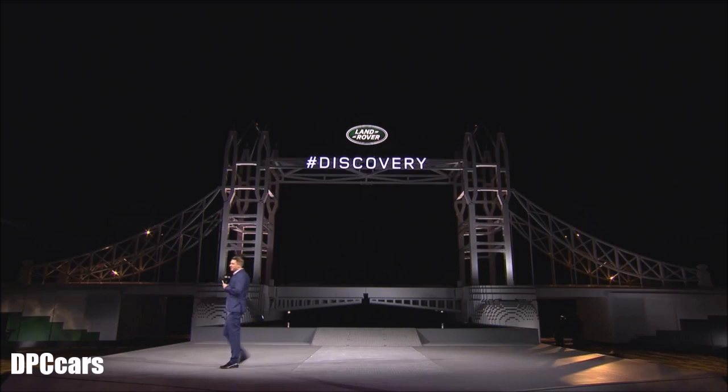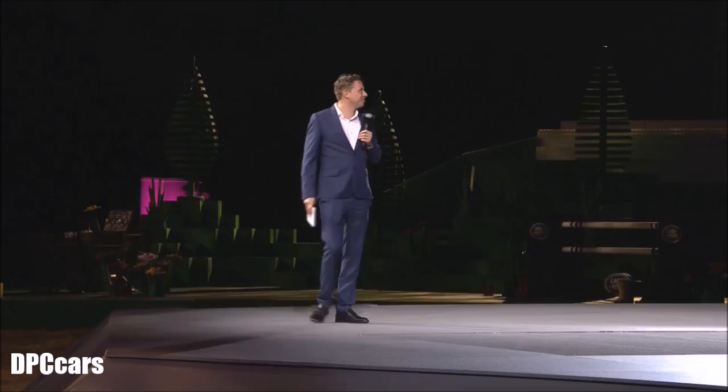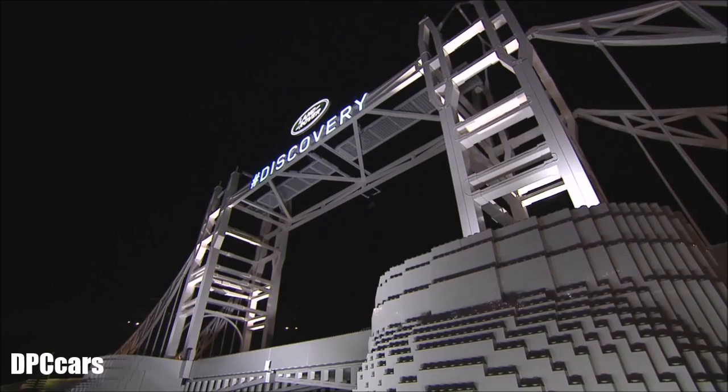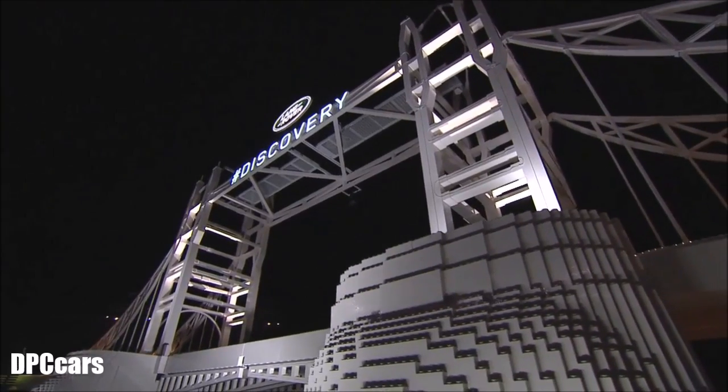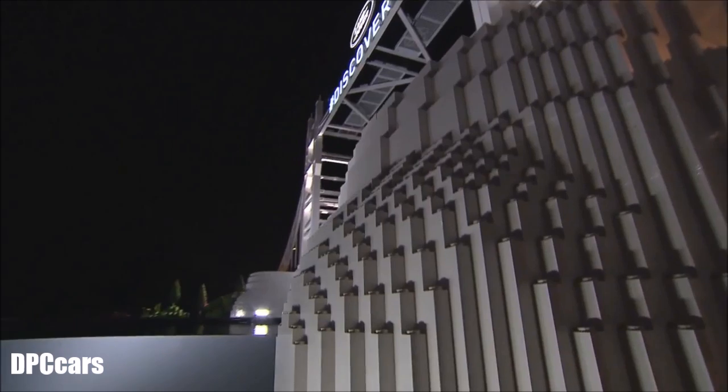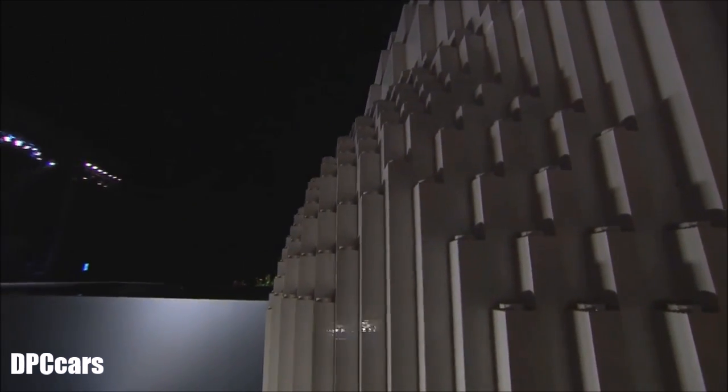This, my dear friends, is a Guinness World Record. So many Lego pieces up there. I have to tell you something, though. It's not quite finished. Now, the beady-eyed amongst you might be able to spot the area that hasn't quite been completed. We'll be getting onto that in a little bit.